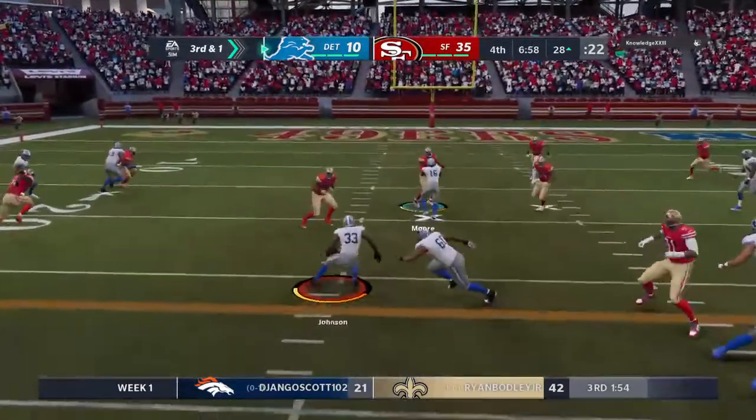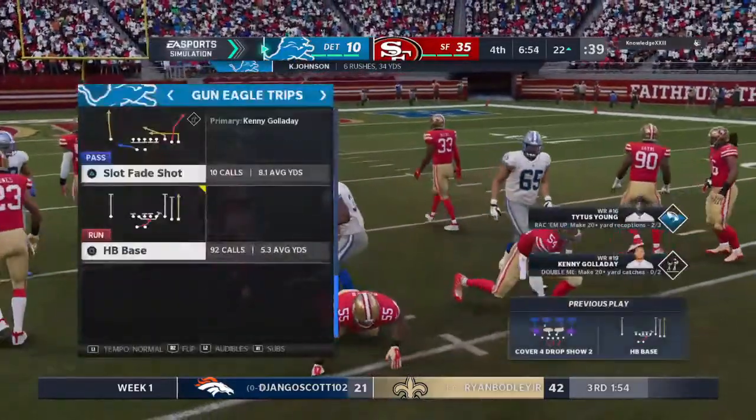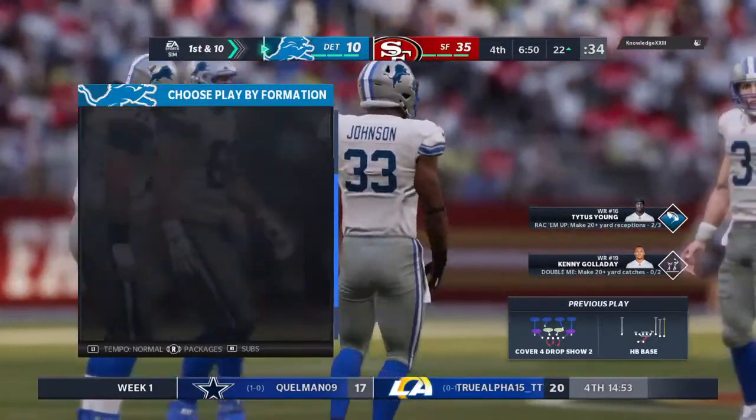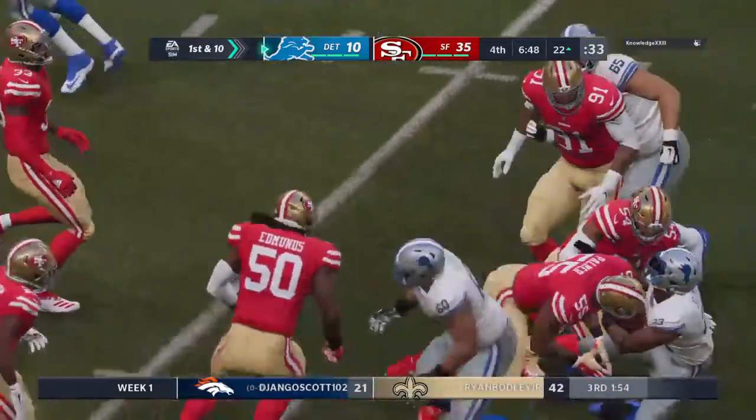They'll try and run for it. Here's Johnson. And he's going to get the first down here as he's taken down at the 22. Able to get what they need to keep the drive going with a 6-yard pickup on 3rd down. First down.